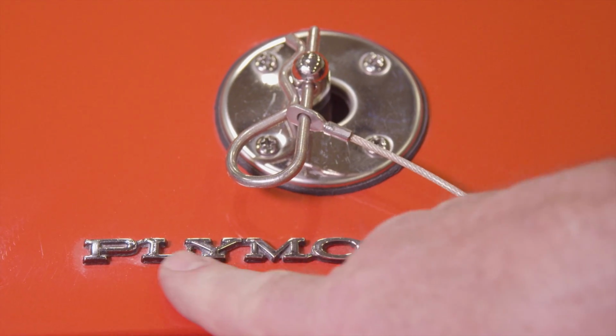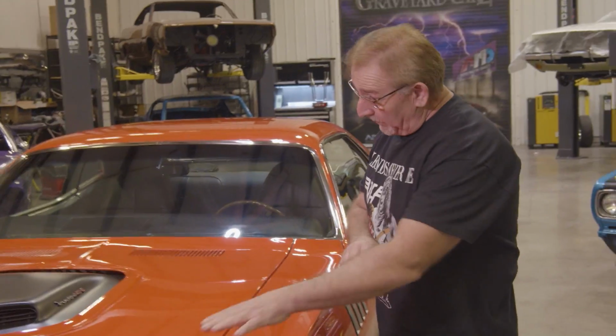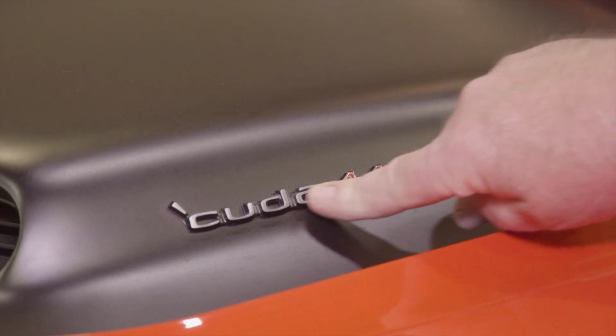But the Plymouth emblem still looks fantastic. The bezels look great. Might do a little polish on the bezel, but for the most part, that looks fantastic. Just needs a little adjusting. Shaker is still in great shape. The emblems still have the same shine, the same depth.